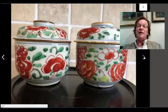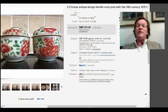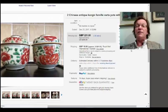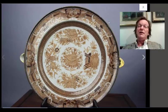And then on to this, the pair of Kangxi covered pots with nice brown dress rims on it. A couple of little chips here and there, as you can see. But overall, a very nice pair. Here's another shot of it. Good looking Wucai piece. And it went very reasonably. It went for $290 for the pair. If you're one of those that buy Kangxi pieces, I'm sure you've seen these singly sell for around that price. So this was a good buy for someone.